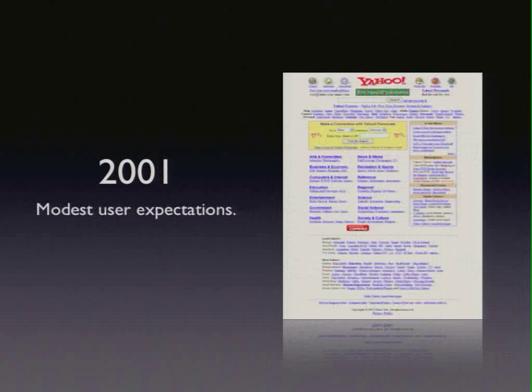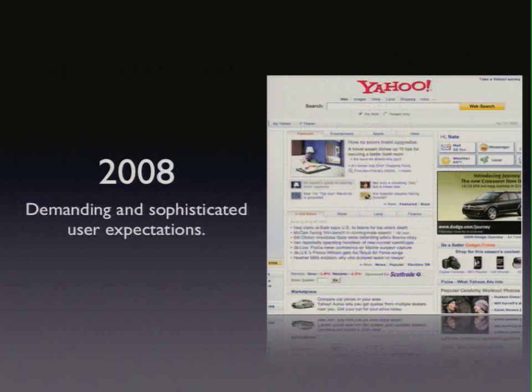Back to 2001, even though the whole .com run-up had happened, users still had relatively low expectations for what they could do online. And in fact, I sometimes joke that we've been really, really successful at lowering users' expectations, that they can't really double-click, that they can't drag and drop, all these things that you kind of saw in 2001. In 2008, users are much more demanding, both from a visual sense and from an experience sense.